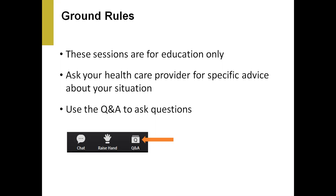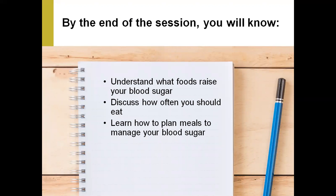So today's session, as I mentioned, is about managing our blood sugar. About 50% of individuals living with heart disease are also living with diabetes. So that's what we plan to discuss today. Hopefully this will help you understand what foods raise your blood sugar. We'll discuss how often you should eat, as well as learning how to plan meals to manage your blood sugar.